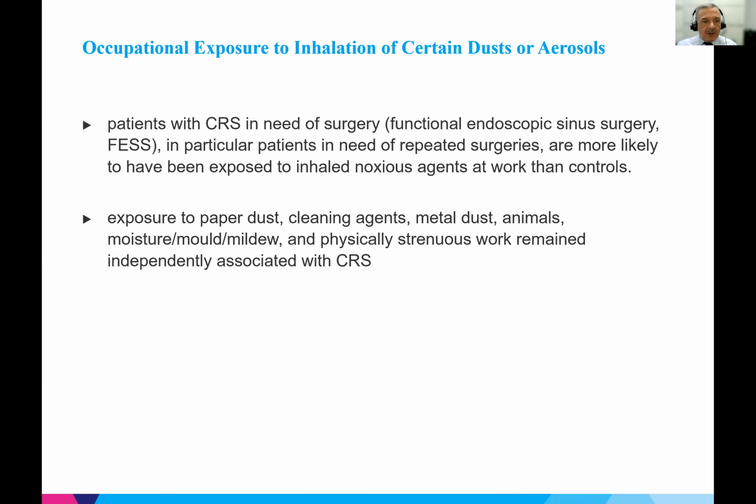Next. So patients with CRS in need of surgery, in particular patients in need of repeated surgeries, are more likely to have been exposed to inhaled noxious agents at work than comparable controls. A number of agents like paper dust, cleaning agents, metal dust, animal proteins, moisture, molds, and mildew remain independently associated with CRS.